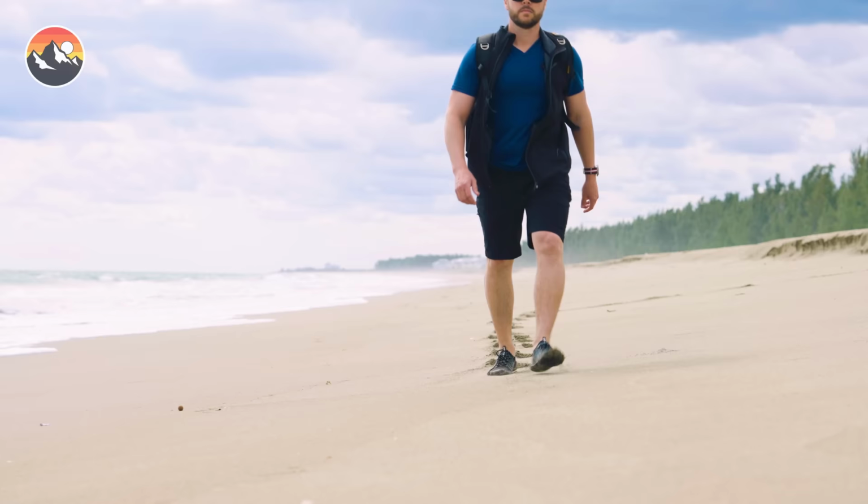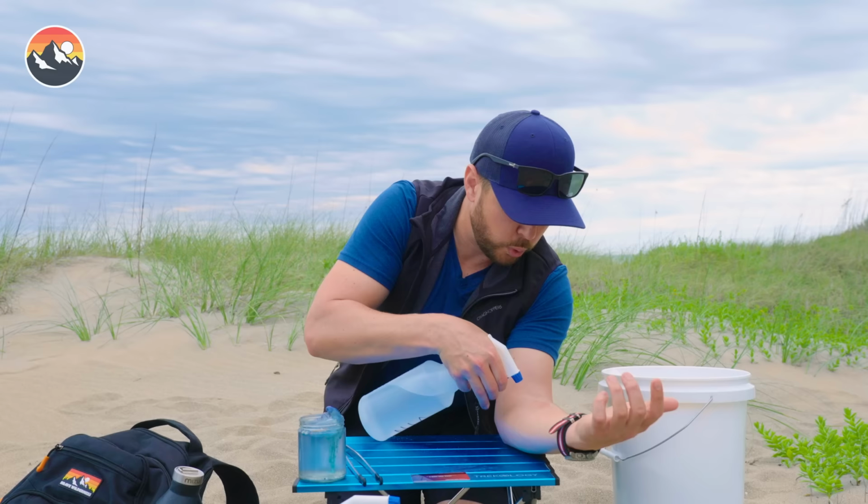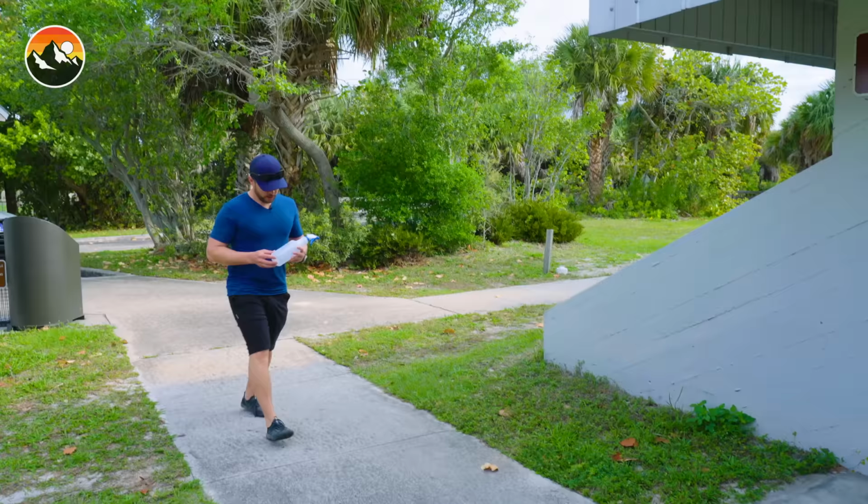So next time you're on the beach and you see a man o' war, avoid it. But just in case you don't, some white vinegar and a hot compress seem to do the trick. So yeah, you should leave your pee in the toilet.